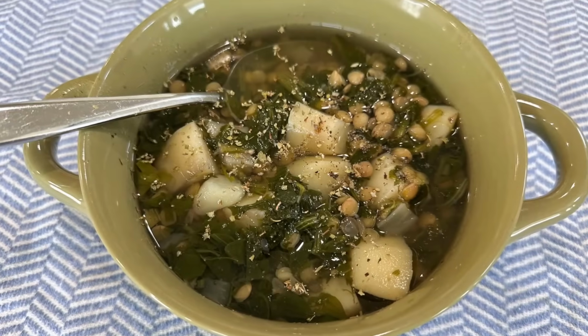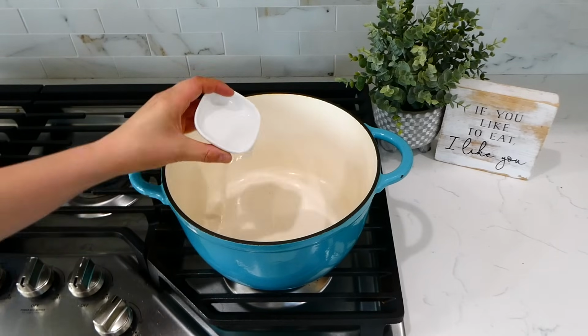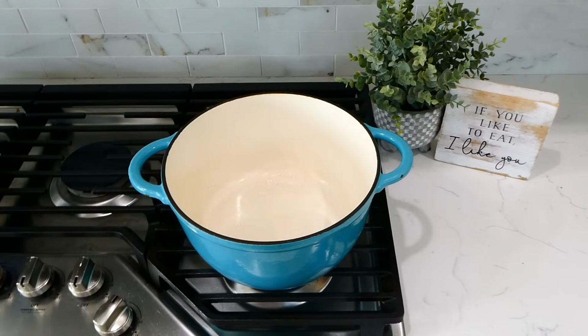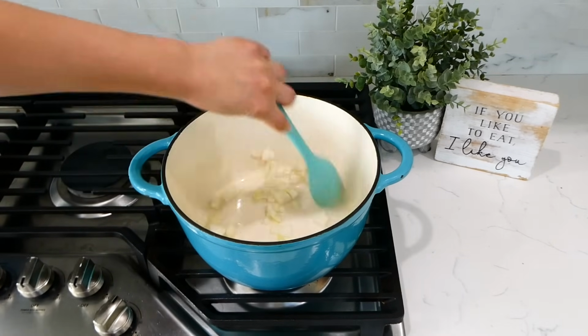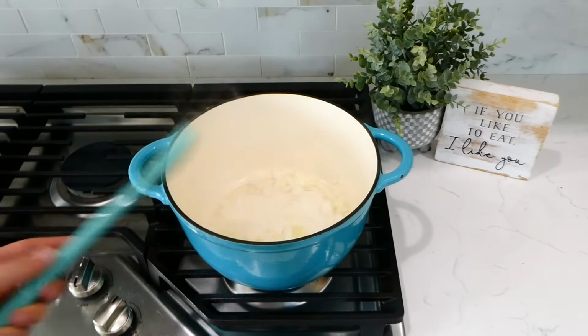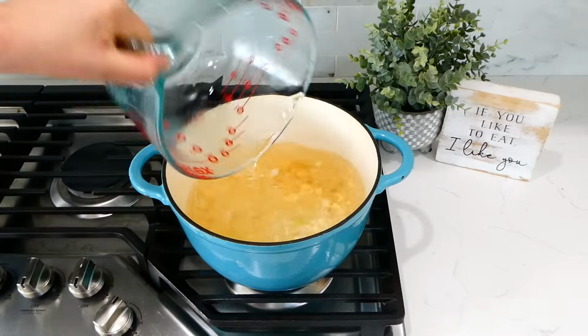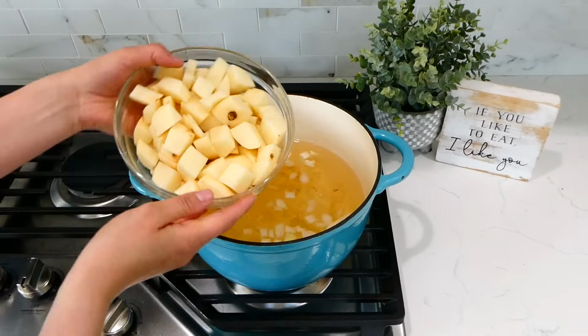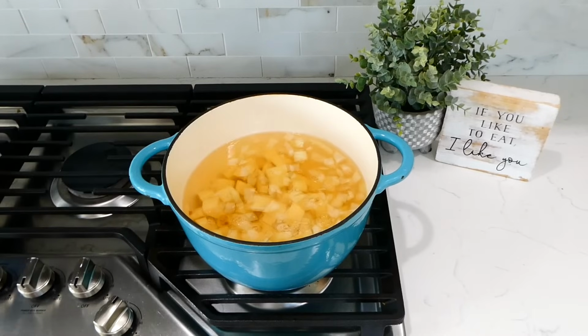Now I'm making this hearty potato lentil soup, so to the pot on my stove I'm adding in 2 tablespoons of water. If you didn't know this, you could always use water to saute veggies if you don't have oil on hand. Then I added in a quarter of our onion. I just diced it up and I cooked it for a few minutes. Now I'm adding in 9 cups of water along with about 4 of our russet potatoes. I just peeled those and diced those.